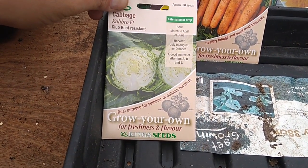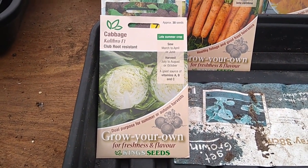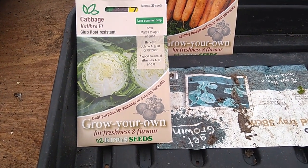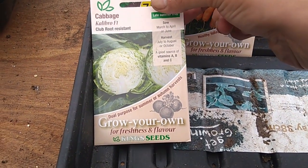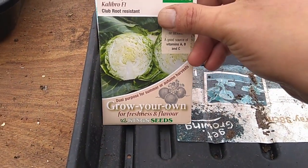Because of the club root issues that we've had, obviously I'm going to rotate the beds. I'm not going to put the brassicas into the beds where there has been a club root issue. But I've also heard on the side of getting the club root resistant varieties. I'm not sure whether the all year round is it? No, it doesn't specifically say.